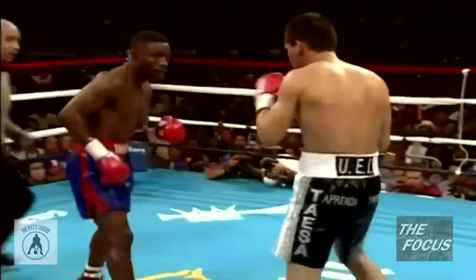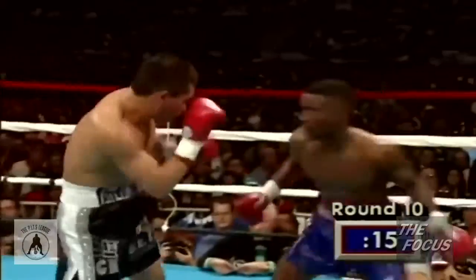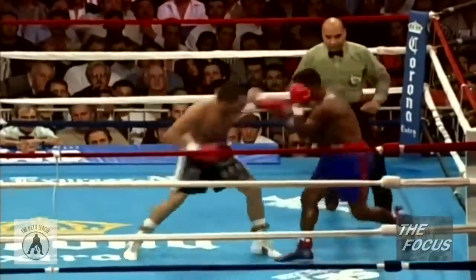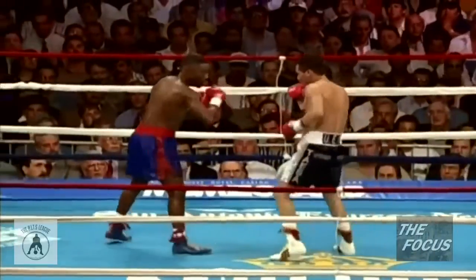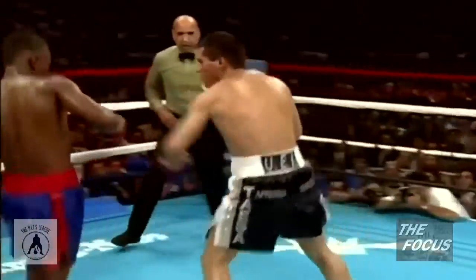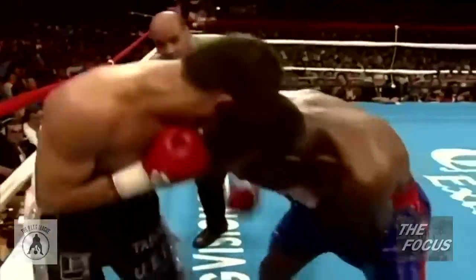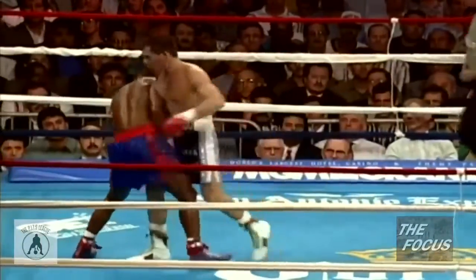Slapping shots by Whitaker. 3-1 in favor of Chavez. Outspeeding him. Steal these last 2 rounds. And the same thing being said over in Chavez's corner to set the stage for round 11. Winner of world titles as a pro. Desperation is beginning to be written all over Chavez's face. We've just been informed that the odds are 20-1 on a draw in Las Vegas. And wouldn't you like to be sitting on that fight.